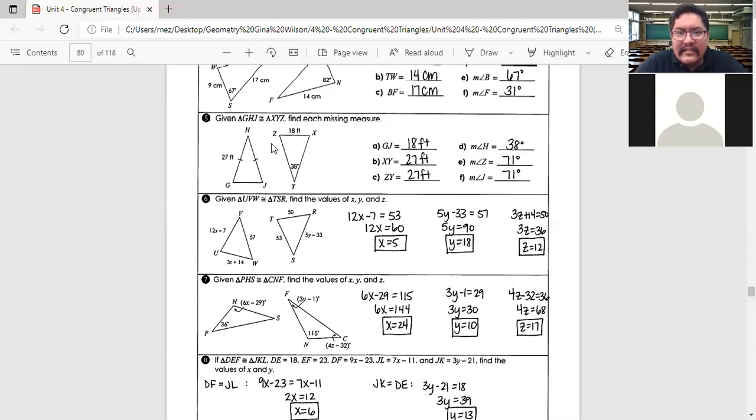Now, the good thing about an isosceles is that, well, in this one here, it's telling us it's an isosceles. Remember, those marks are there to tell us that those two sides are congruent. So either side we're looking at, as long as it's not the small side, is going to be the same. So XY is also 27 feet, and ZY is also 27. And by continuation, HJ is also going to be 27. So all of the matching paired sides will be 27 feet. All right, so that makes it a little bit easier. Let's look at the next one here.